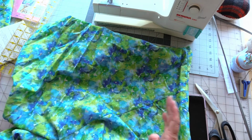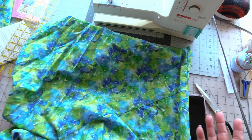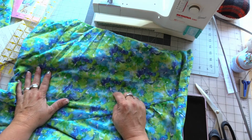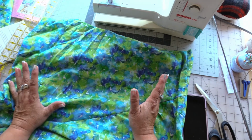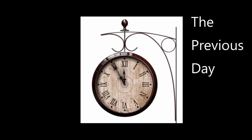But until the fabric arrives, I've got to pick out what I'm going to do for buttons. I'm thinking covered buttons, and I'll probably use this fabric. But until all of that happens, my basic content will be the how-tos and the sewing surprises.